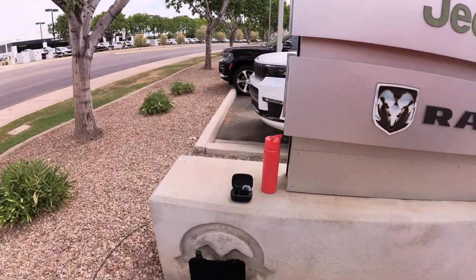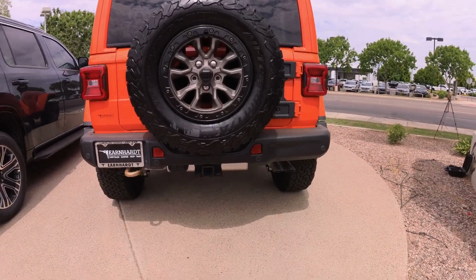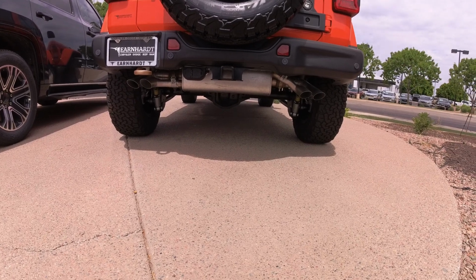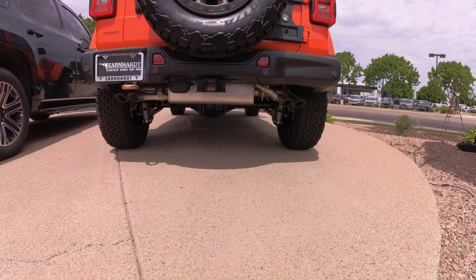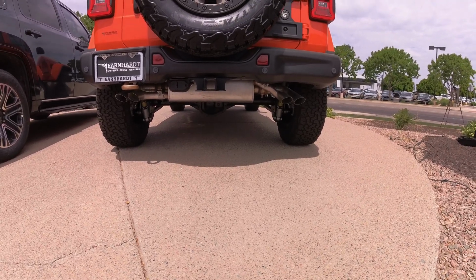Before we hop inside, I'm going to go ahead and give this thing a cold start. Let y'all hear it. All right, now pay attention, look at this exhaust right here. Here we go. Cold start. See if it goes. Woo! That sounded good right there. I'm not gonna lie.